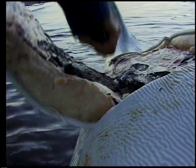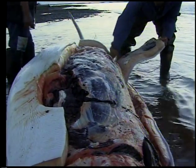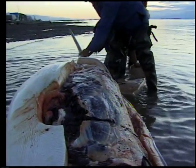This is the best part of the whale. It can be eaten raw or cooked, and it is the tastiest and most favorite part of the whale. It is also highly nutritious, containing large quantities of vitamins, including C and A, as well as minerals and fats.